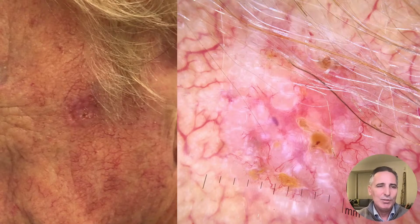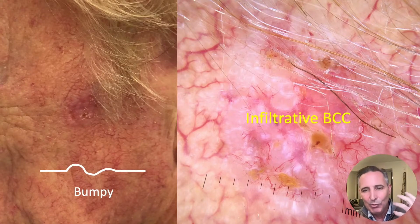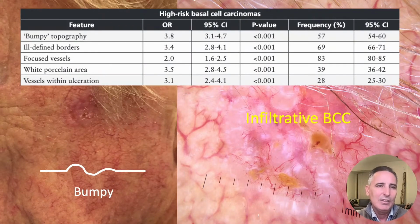But then we look at the topography, and is it really raised? I mean, there's a slightly raised border perhaps, but it's not truly raised, the whole lesion, and it's not completely flat either. We can kind of put our finger on it virtually and feel that there's some sort of both raised and flat and even kind of depressed in the middle. So this is what we call a bumpy surface. And the bumpy surface is, of course, typical for more high-risk subtypes, the infiltrative BCCs. Okay, and we looked at the clinical and dermoscopic features here as well.